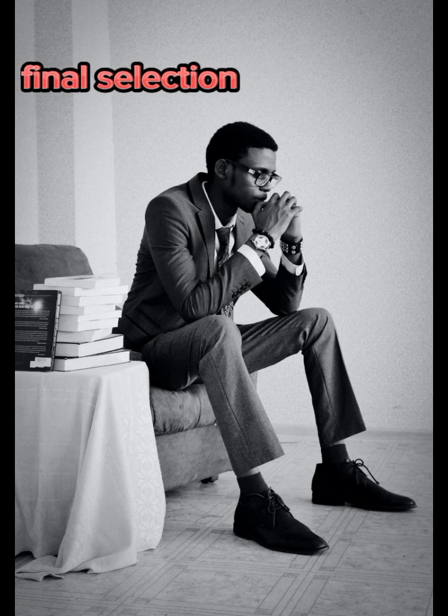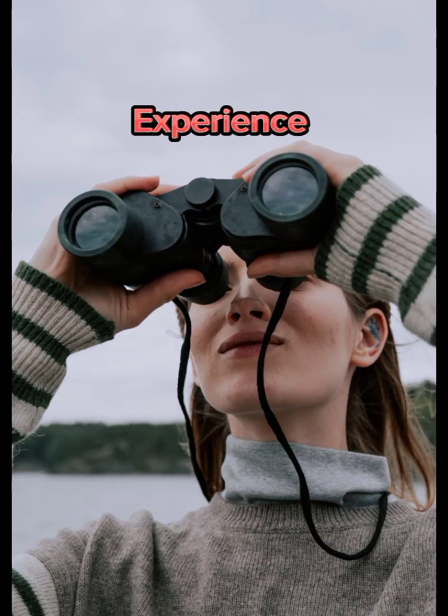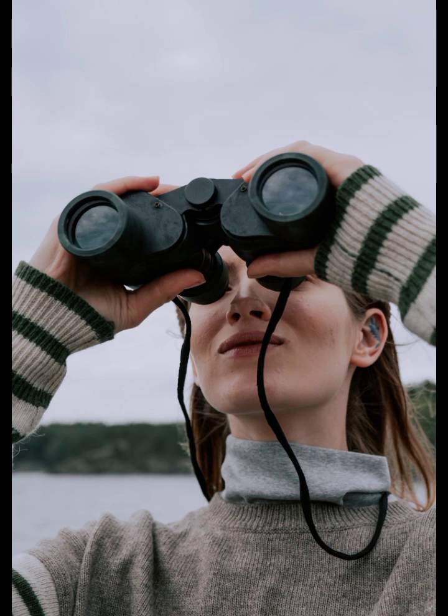Making the final selection. When choosing a real estate agent, it's important to consider in detail the following factors. Experience. How many years of experience does the agent have? Have they worked with clients who have similar needs to yours? Qualifications. Is the agent licensed and insured? Are they a member of any professional organizations? Track record. What is the agent's success rate? Are their clients happy with their services? Personality. Do you feel comfortable around the agent? Do you enjoy communicating with your agent? Once you've considered all of these factors, you can make a decision about which agent is right for you.